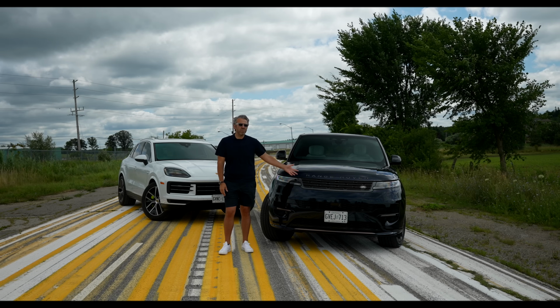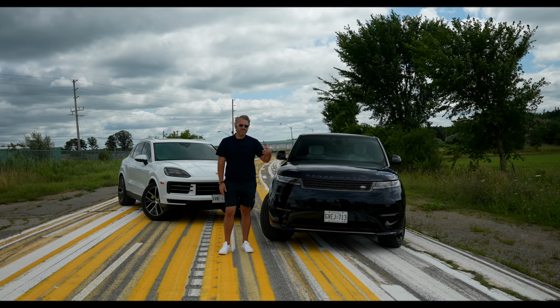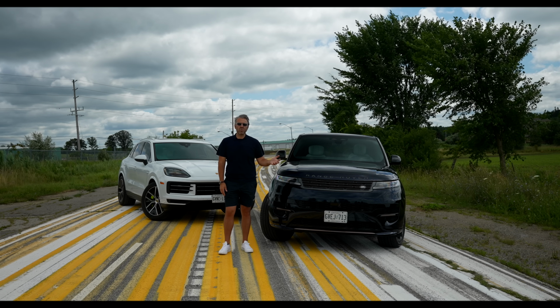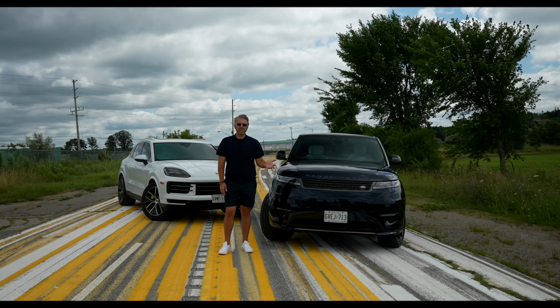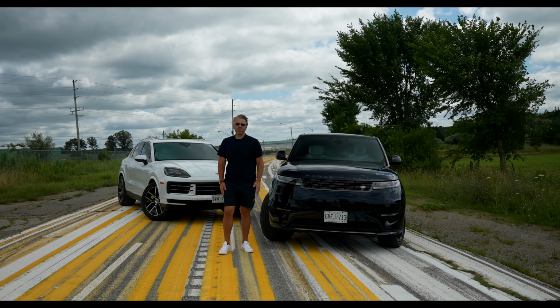But you get the green plates, which is a huge help, because if you were, for example, from Toronto, take the 401, most times the 401, it's always busy. So the HOV lane is, in most cases I've seen, empty. So with that, you can go straight through.